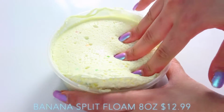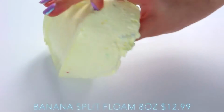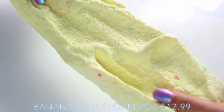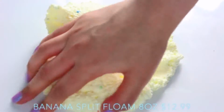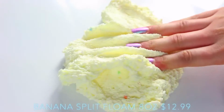Then we have Nutella Slimy, and this is her banana split foam, and as you can see, it was so hard at first. I honestly couldn't even push into it, but I found as soon as I started warming it up in my hands and just pulling it apart like this, it became like a normal slime. It still was kind of tough. I'm not really sure why. I don't know if it's the beads that she used or the actual slime, but it was really crunchy.